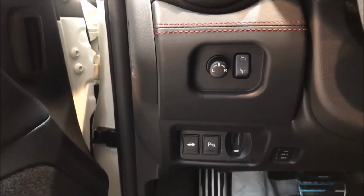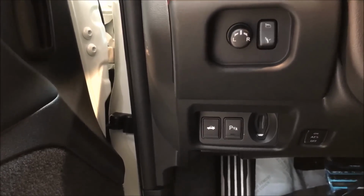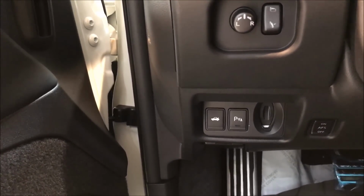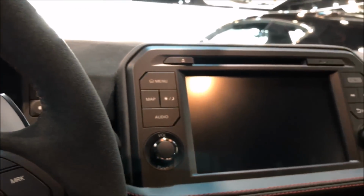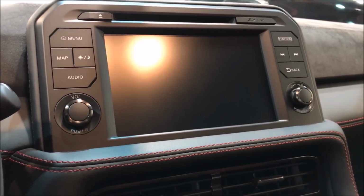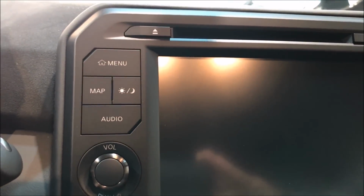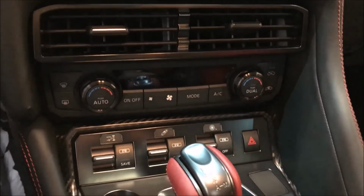On the sides we have the controls for the side view mirrors, automatic fold unfold. Right below that we have the parking sensors control as well as a trunk release once you hold the button for 2 seconds. Moving on the front, you can see we have the TFT navigation system, MP4 player, MP3 player, as well as the controls for the dual zone automatic climate control.